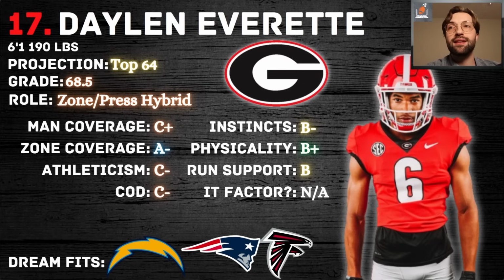Next, let's talk about Dalen Everett, another player who is going to be considered the top guy in the class, or among them for sure. And he's a very high floor player. Again, whenever you have good instincts, you have good physicality and run support, you're going to have a place in the NFL. They're going to try to work with you. But I will say Dalen's biggest Achilles heel is probably the athleticism.